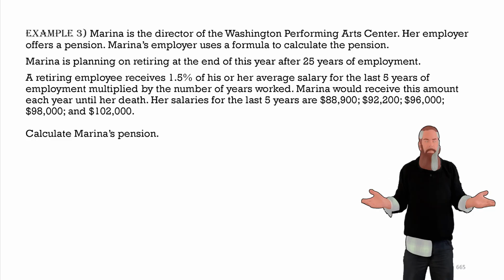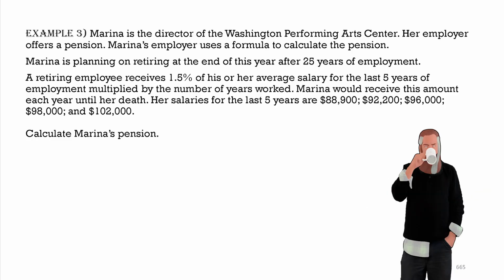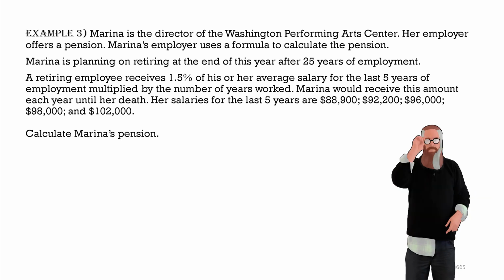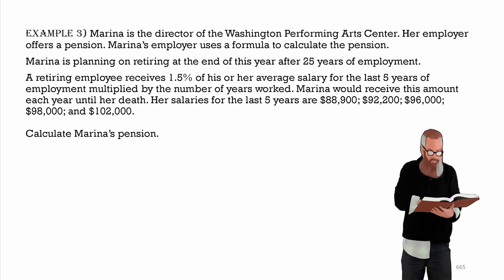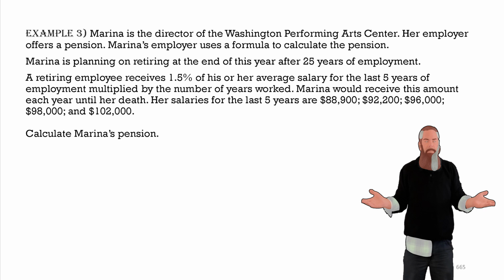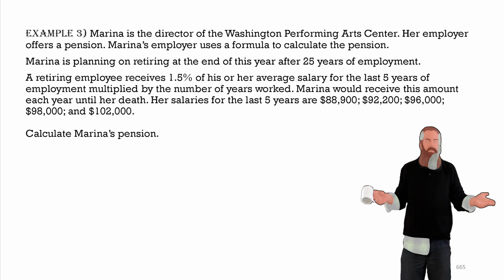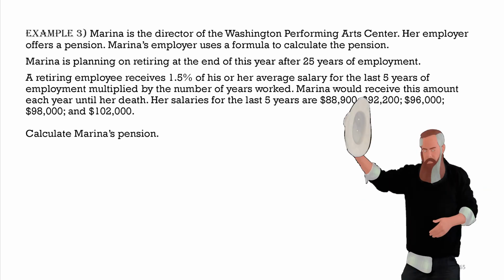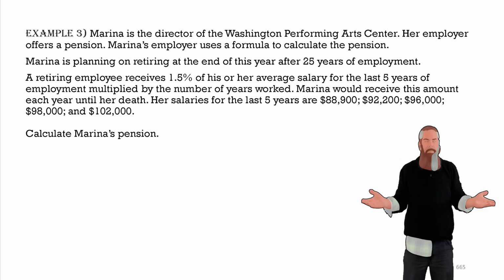Marina is the director of the Washington Performance Arts Center. Her employer offers a pension. Marina's employer uses the formula to calculate the pension. Now, Marina is planning on retiring at the end of this year after 25 years of employment. A retiring employee receives 1.5% of his or her average salary for the past 5 years of employment multiplied by the number of years worked. Marina would receive this amount each year until her death.